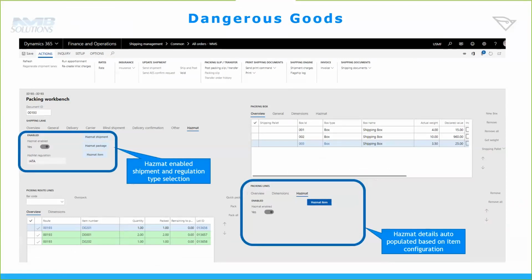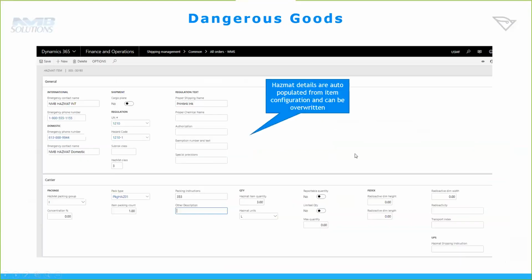So during the shipment process in the packing workbench, as soon as we start loading the shipment, this will bring in the correct regulation based on your transportation mode, and it will enable your hazmat shipment flags. And also we offer shipment level, package level, or the hazmat item level details, where the packer can either view that detailed information as we see on the screen, or depending on the security, hazmat personnel can also review or modify this before the shipment if it is required. But if all the data is already in the system, you don't need to do anything. They can just process this shipment.